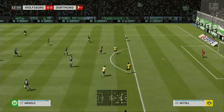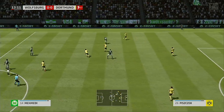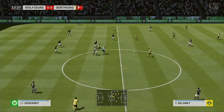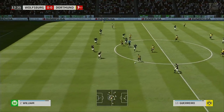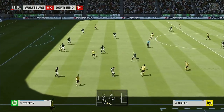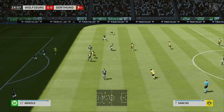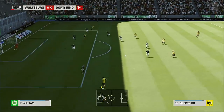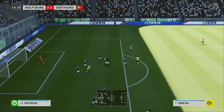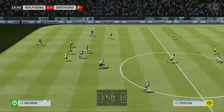Tackle goes in. Peace check. Marco Reus. Delaney. Now Guerrero. Diallo. Axel Witsel. Sancho. Guerrero. Maybe he'll cross it here. Whipped in from the wide area. Well, it was considered controlled attacking play, but it's come to nothing in the end.